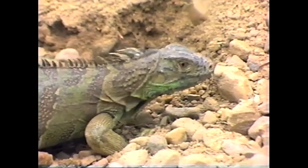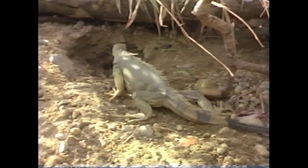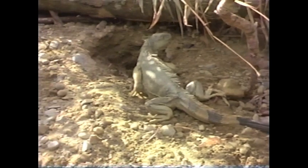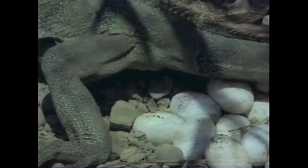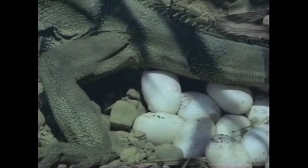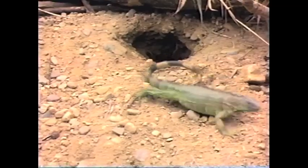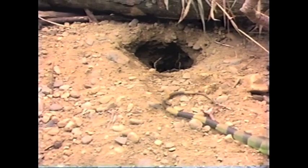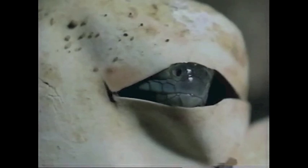Like my cousin Anna. Anna? Anna Iguana. She builds her house out of gravel because she knows it'll keep her eggs at the right temperature. Very good, Henry. Temperature control is very important for the babies to develop properly. Yeah. And since Anna can't sit on her eggs to keep them warm, she buries them in the ground. Not too hot, not too cold. They are just right.